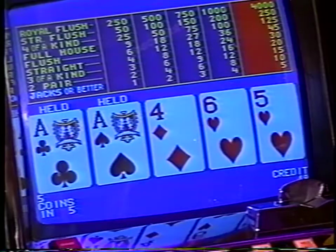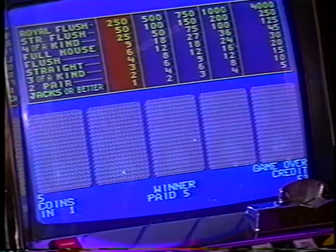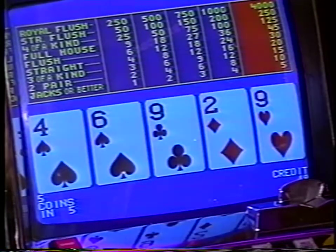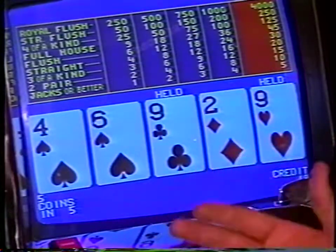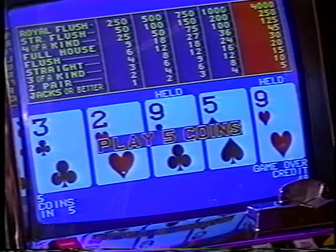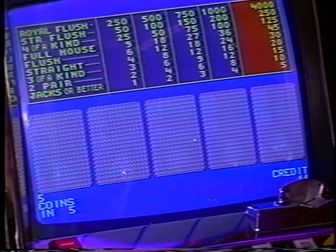Oh, here's an easy one. Pair of aces. Give me a couple more aces now. Pair of nines, nice easy one. So as you can see, playing these machines, just use some common sense, some good judgment. Don't be afraid to ask the person next to you if you need any help. People next to you will be glad to help you. I think you've got the idea.